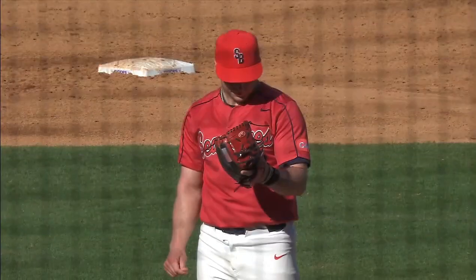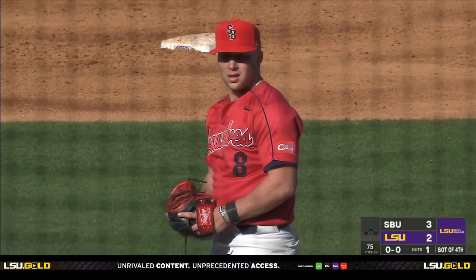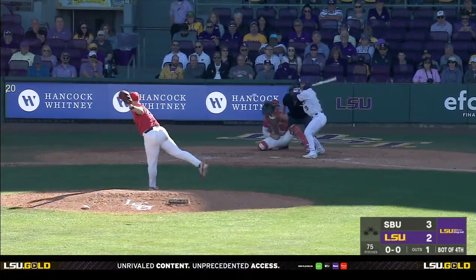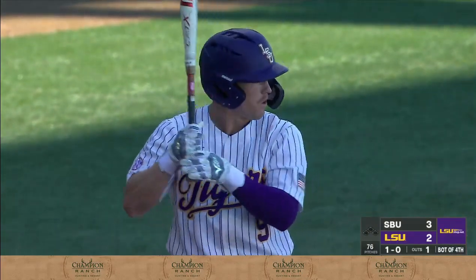Smink still with good life on the fastball, and if he can continue to throw strikes, it'll be interesting to see how far Coach Zink goes with him. You've got a left-handed pitcher, that's actually the designated hitter, Eric Paulson, getting loose in the bullpen. That'll bring Mac Bingham to the plate. Had a base hit scored in the second inning.